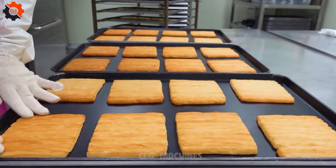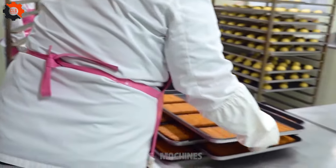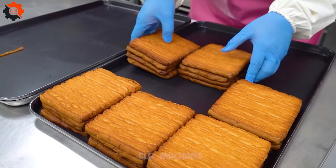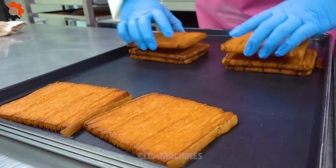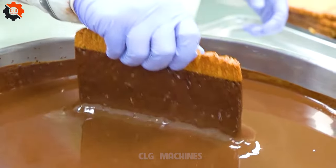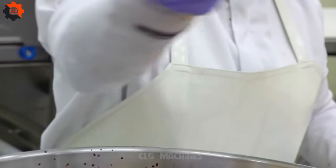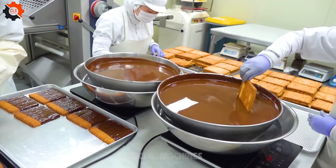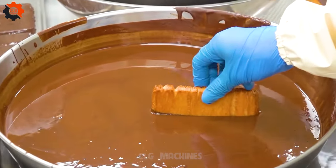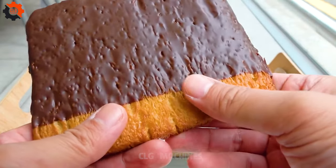Today, as we witness the fruits of our labor, we're not just producing pastries. We're crafting moments of joy and delight for every soul they touch. This is more than just a bakery. It's a sanctuary of dreams realized and passions ignited. And with each chocolate Palmier Carré that leaves our doorstep, we share a piece of our heart with the world.